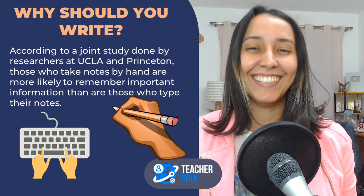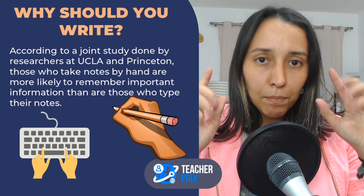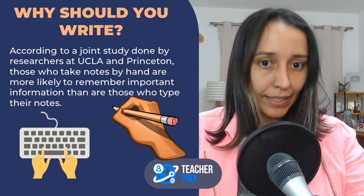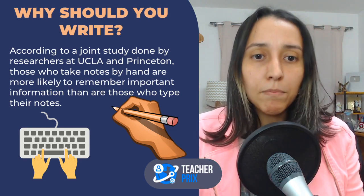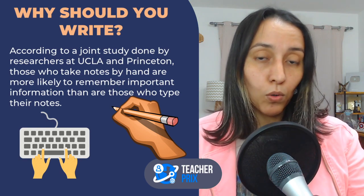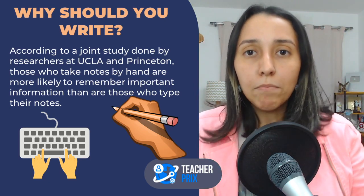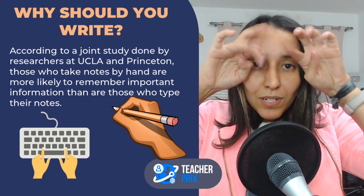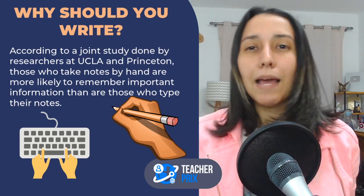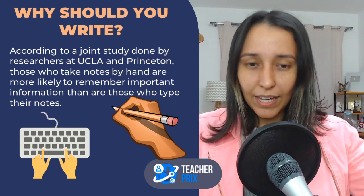All right. People who write by hand are likely, probably, okay, are likely to remember important information more than people who only type notes. So there is a good chance you will remember more than people who type. Do you type a lot? Do you write a lot? Let me know in the chat, okay?